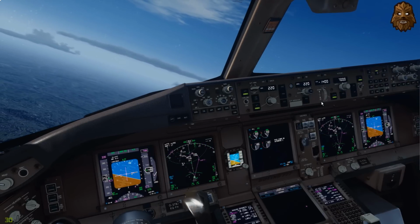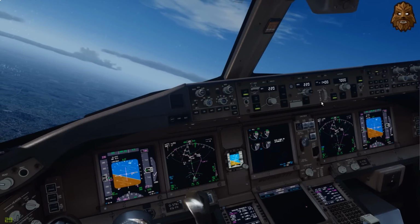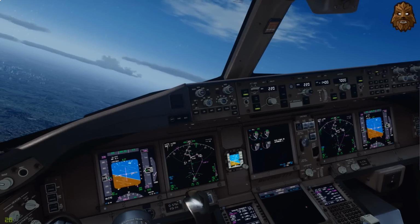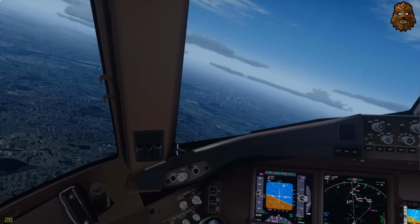So as you can see now, we are just listening out for the ATC controllers. We're not going to be doing the full Lamborn 3 Alpha approach. He's going to be giving us vectors onto the finals for 27 left. And we can see the London skyline just coming into view.